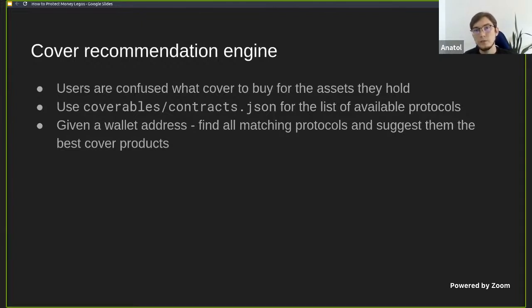So you can get a list of coverables, the available protocols that we have, from the contract.json, and do not pay attention to the addresses themselves because they are just identifiers, but you're interested in the protocols themselves. What you would do in this scenario is crawl the balances of the users, categorize them by specific protocols, and recommend that the user buy one cover or another, or a list of them, and so on.